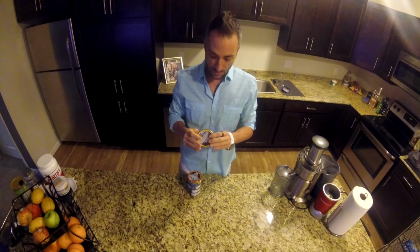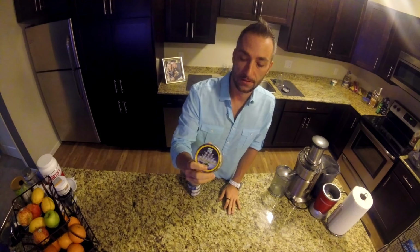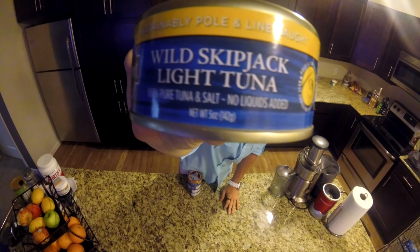So we're going to start off here. I'm going to show you right here. It's the Wild Planet wild skipjack light tuna. Great product, tastes delicious, great company. Let's start with the macros. 14 grams of protein per serving, and 2.5 servings per can. So that's 14, 28, and 7 more, 35 grams of protein right here.